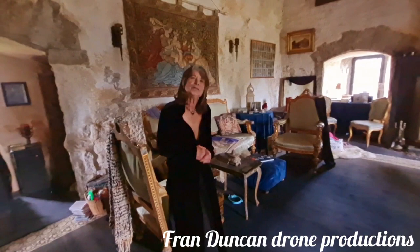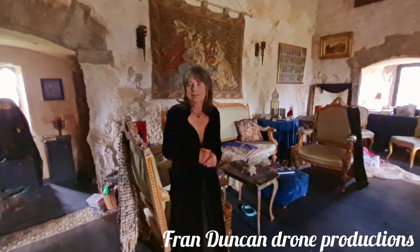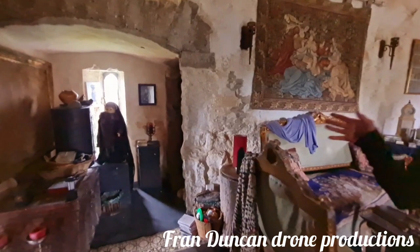Okay, so Rebecca, is it okay just to have a little small look at the kitchen there, just to show the people, or is it messy? Oh, it's probably messy, but you can show them. The only reason I have a curtain is because it's a modern kitchen, and it kind of spoils the ambiance.